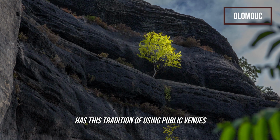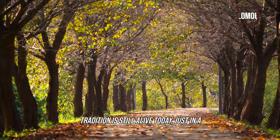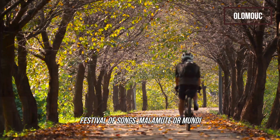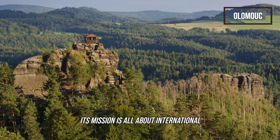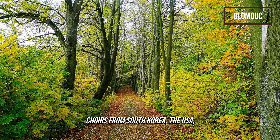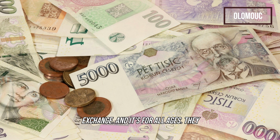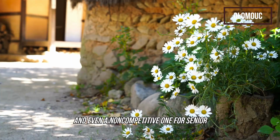So the point is, Olomouc has this tradition of using public venues to wrestle with big ideas. And that tradition is still alive today, just in a different form. A very different form. We're shifting now to the International Festival of Songs Olomouc, or Mundi Cantant. It's one of Europe's oldest choral festivals, founded in 1972. And its mission is all about international dialogue through music. The sources list choirs from South Korea, the USA, Thailand. It's truly global. It uses the entire city as a stage for cultural exchange. And it's for all ages. They have categories for kids, youth, adults, and even a non-competitive one for senior choirs.